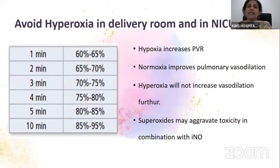So coming to the management, first let's start with the delivery room management. In the delivery room, we need to avoid hyperoxia because hypoxia increases pulmonary vascular resistance, normoxia improves pulmonary vasodilatation, but any additional hyperoxia is not going to further increase pulmonary vasodilatation. Because of the free radical injury, there is toxicity, especially when it is combined with iNO. So we need to maintain the preductal saturations at minute-specific targets as mentioned in the NRP.